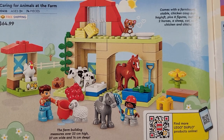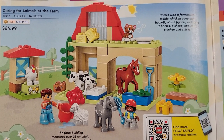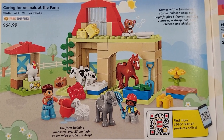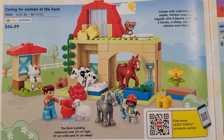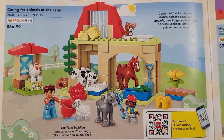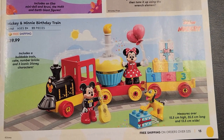I always like the little farm sets. I kind of explained that with Friends farms. There's something fun about a farm. It would be nice if they built more farms for the City line, because I know everyone loves the animals. We got the Disney train. I'm sure a lot of people will be picking that up.